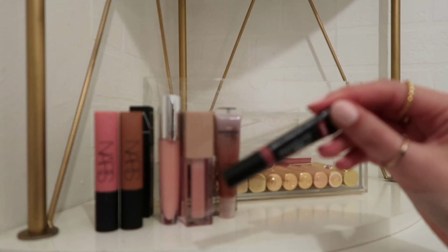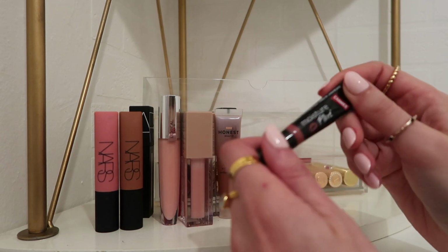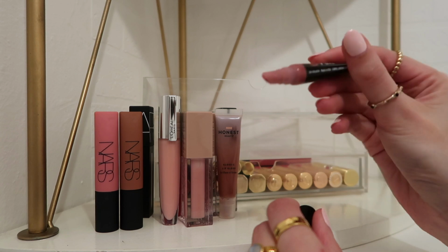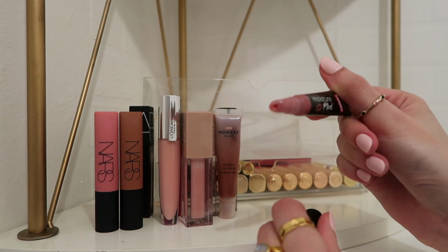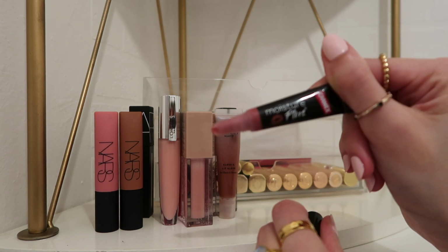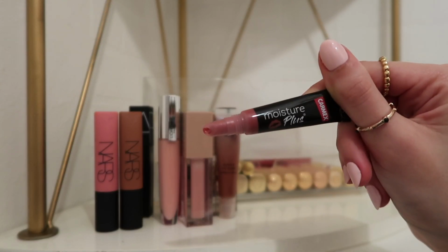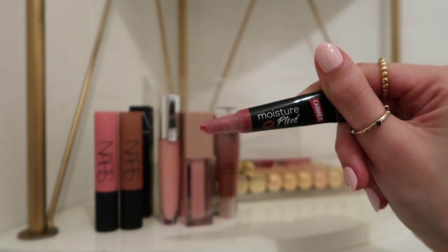It's Moisture Plus, and it's essentially Carmex but with some tint to it. Oh, I thought it was going to be a spongy applicator, but it's not. It's definitely just like a normal tube. But as this isn't quite a lipstick, I feel like it's more of a tinted lip balm than a lipstick. I'm going to move this into my handbag and hopefully just finish it up.